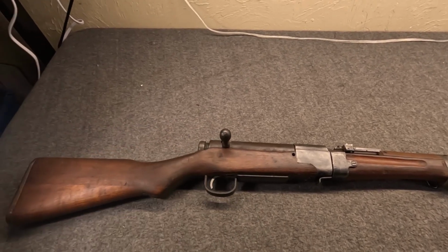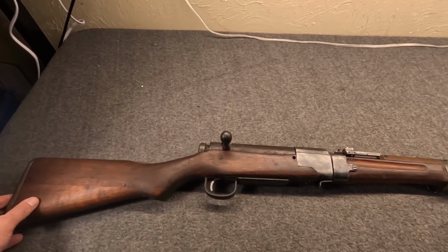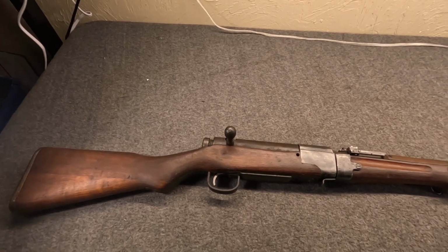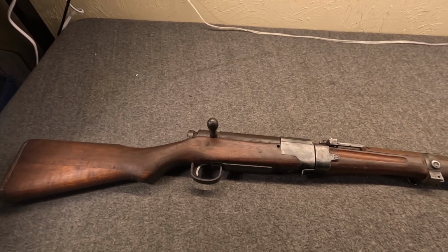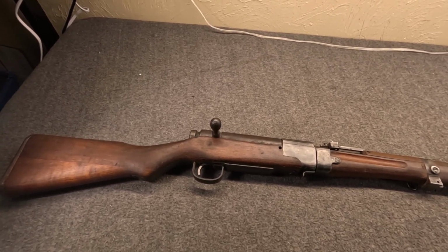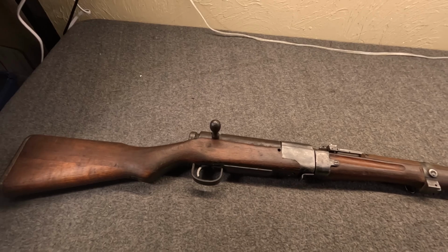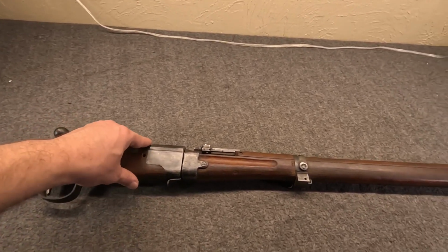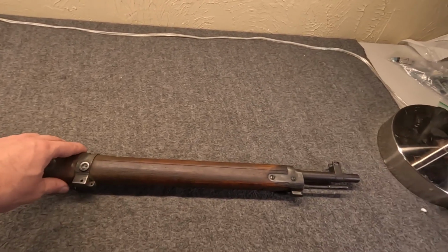Kind of like a Type 5. If you know what that is, great. Or sometimes they're called Type 4s. But there are some guns that are just too rare to even think about getting. And when this popped up local, where I can inspect it, and this would be a gun I would never buy sight unseen. Yes, says the blind guy. There's just too many things to go wrong with it and be hinked up.